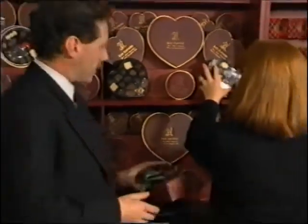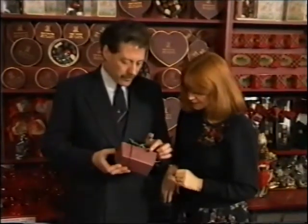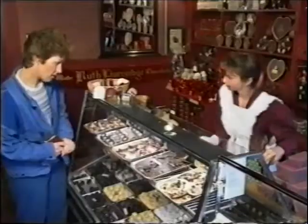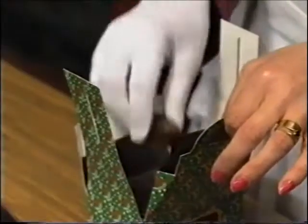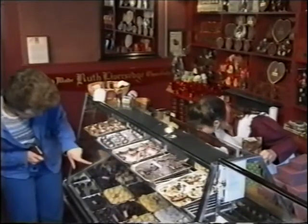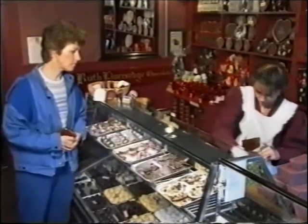For 7 years, Ruth and Alan Liversedge have been making their own handmade chocolates and selling them from their chocolate parlour here in Beaulieu Village. All your information on your card. They began by selling their chocolates to Harrods, Fortnum & Mason, Liberty's and Selfridge's, and then converted their tea rooms into this delightful Victorian chocolate parlour.